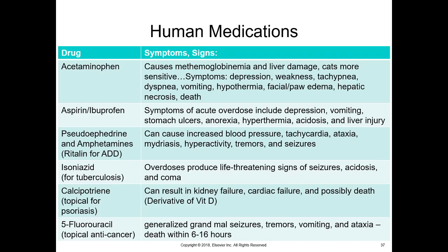Some human medications that our animals can get into, and have been for a number of years, and what do they cause? So acetaminophen is Tylenol. Tylenol causes some changes with the red blood cells, so we call that methemoglobinemia. It causes liver damage. Cats are very, very sensitive to it. We will see depression, weakness, tachypnea, dyspnea, vomiting, hypothermia, facial and paw edema, hepatic necrosis, and death. So Tylenol is very dangerous, especially to cats. We can give small doses of acetaminophen to dogs, but because people don't know the difference really between acetaminophen, which is Tylenol, and ibuprofen, which is Advil, we don't often recommend it.